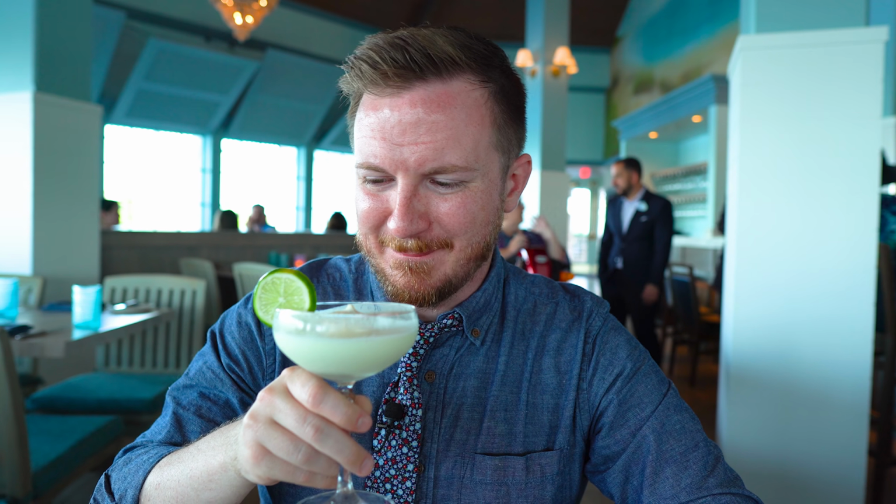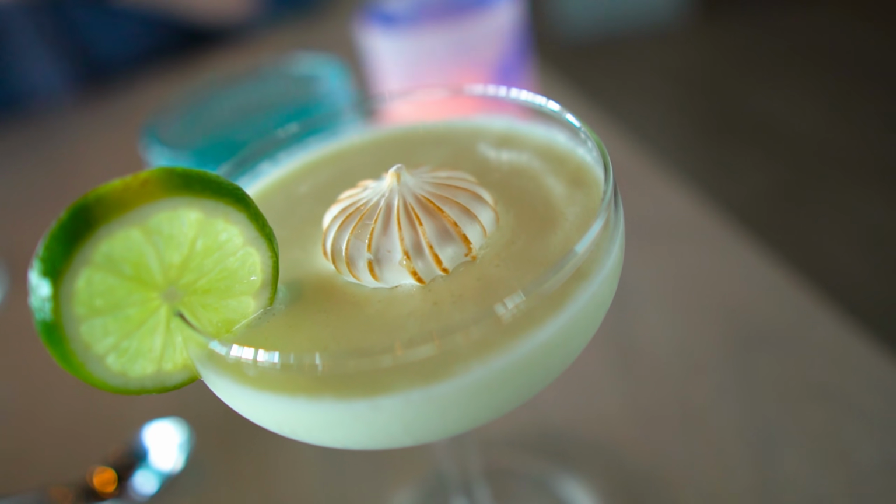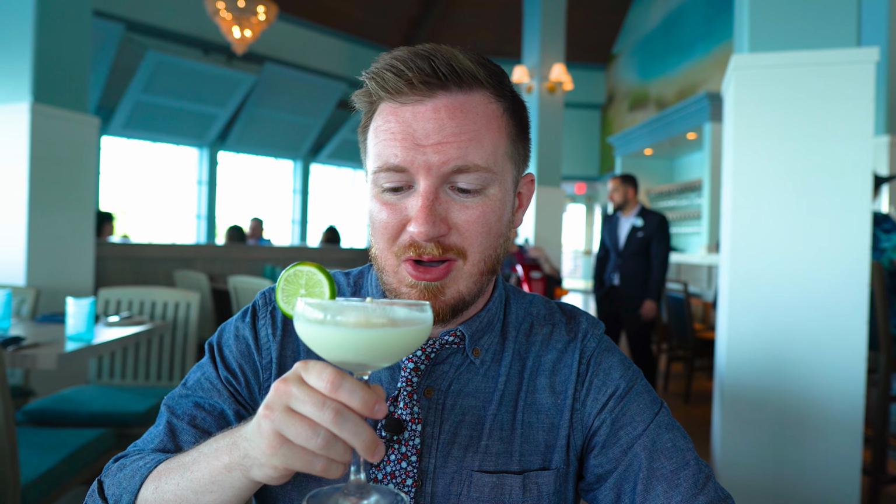Right? I got the wrong drink. I regret my decisions. Yeah, it tastes literally just like a key lime pie. These are dangerous. This one especially, you can't taste that alcohol at all. I definitely would not start with that drink because it's very sweet, but for dessert, it's really good.